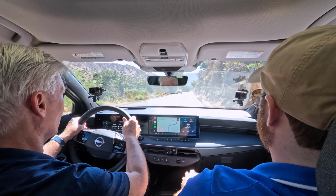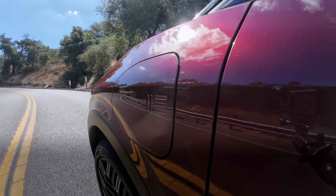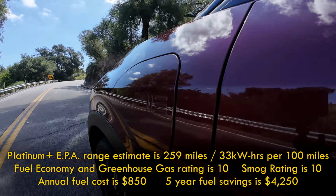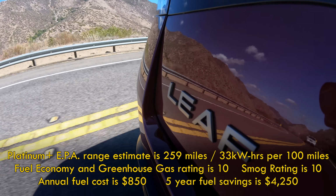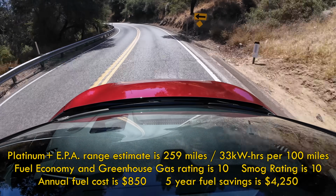This does not have true one-pedal driving. It won't come to a complete stop, but regen is adjustable. There are 4 levels in the paddles? Yeah, and then there's the extra one with the e-pedal. That adds an extra level, but it makes the pedal move. It's a little weird. It's tough to do a real-world range test on events like this, but Platinum Plus's 259-mile range seems quite achievable, and most of our driving is highway, where EVs are less proficient.